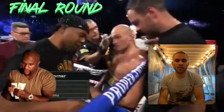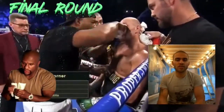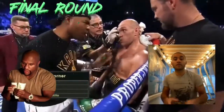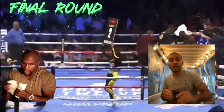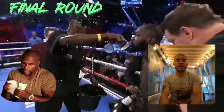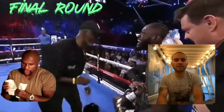But one of the things I want to talk about is how Tyson Fury adjusted to the right hand of Deontay Wilder in this second fight. Instead of in the first fight how he would duck down and try to duck under the right hand, this fight he's pulling back, fencing with his hands, and rolling his head, rolling with the punch when Wilder throws it, which takes a lot of the sting off it.